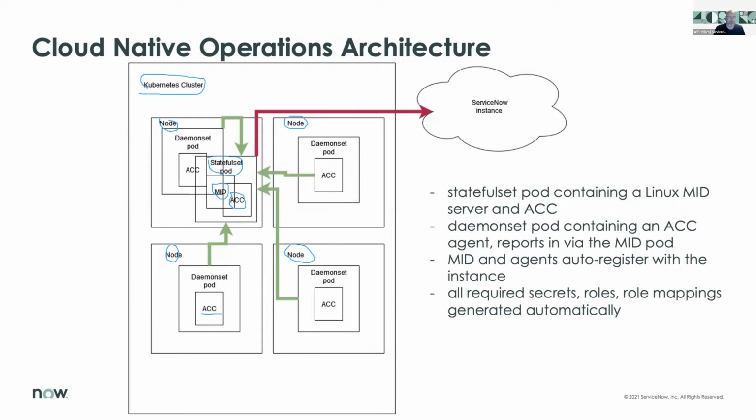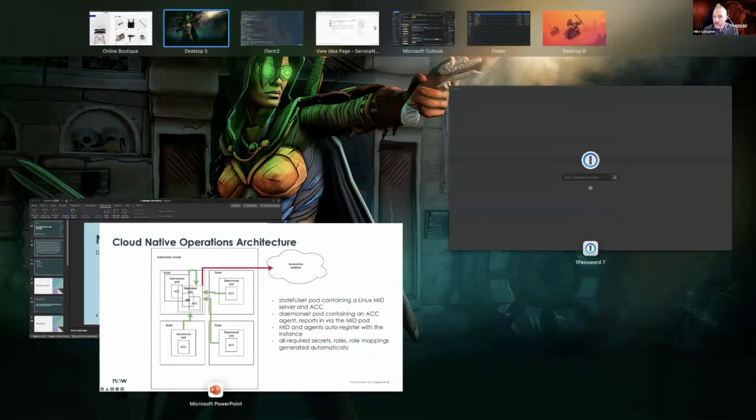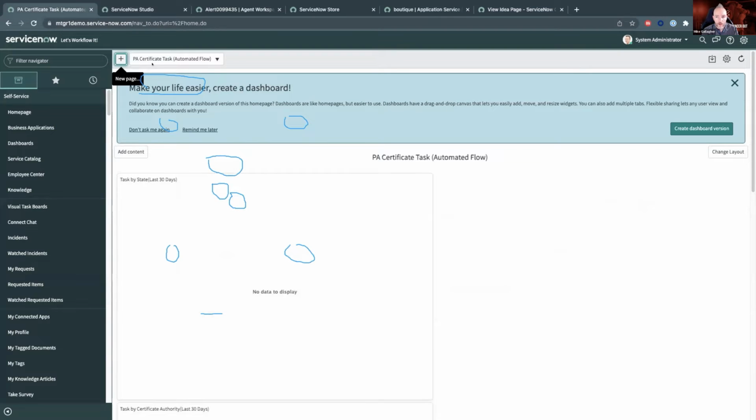All right. So I will go ahead and actually jump over to my instance and show you a little bit about, I have to clear the annotations first. I can do that. All right.